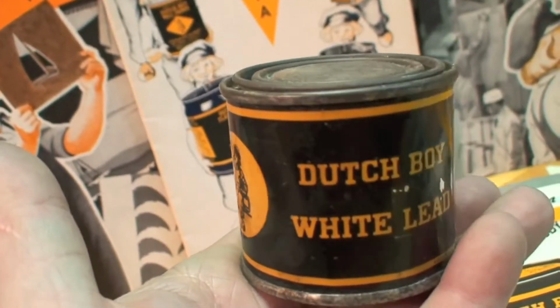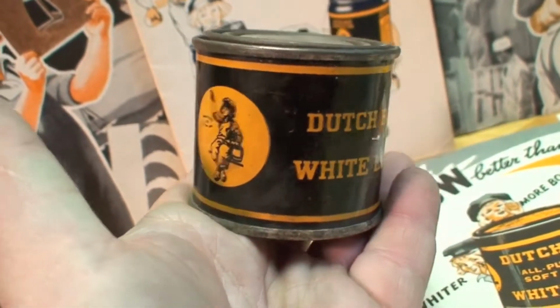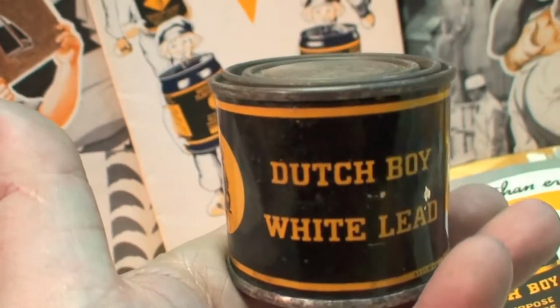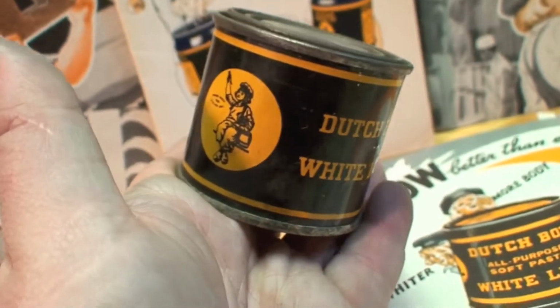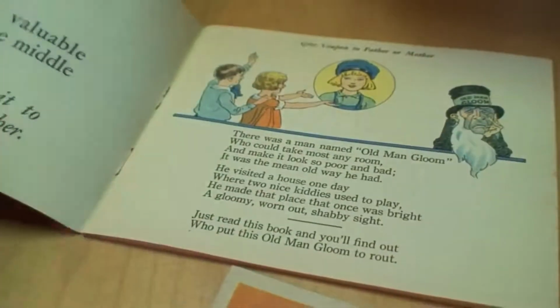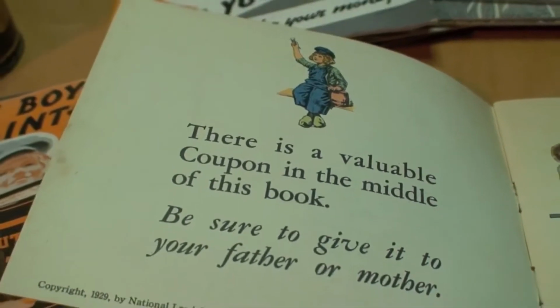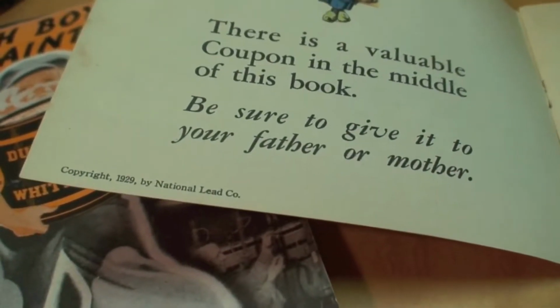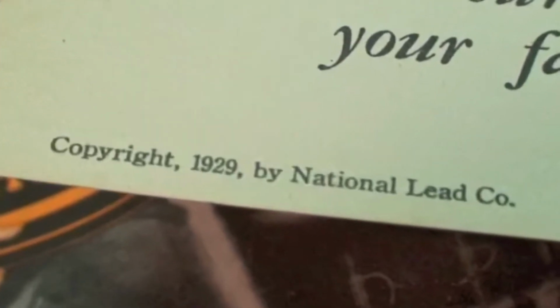This was from my grandmother's school where she taught grades 1 through 3. It was like a small schoolhouse with a few rooms. And they dropped off these, intending for these to be given to children to take home or to play with. A paint book for boys and girls. What were they promoting? Dutch Boy Pure Lead Paint. There's a valuable coupon in the middle of this book. Be sure to give it to your father or mother. This is copyright 1929 by the National Lead Company.